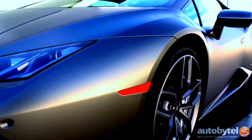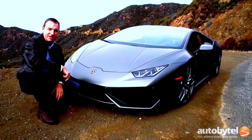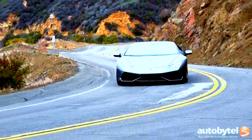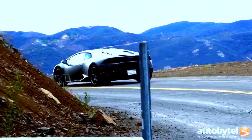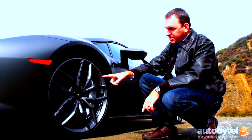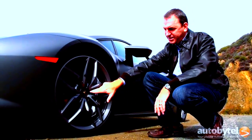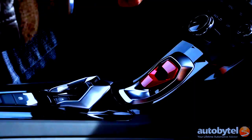This car, flat, matte, gray paint, as sinister as they come. Stealth fighters send fewer chills up people's spines than this thing. As expected, it's got some serious stopping power. Lamborghini's configured it with 6-piston front calipers on carbon ceramic rotors, lightweight forged alloy wheels. You've got 5 crazy little hex lug nuts and Pirelli tires.